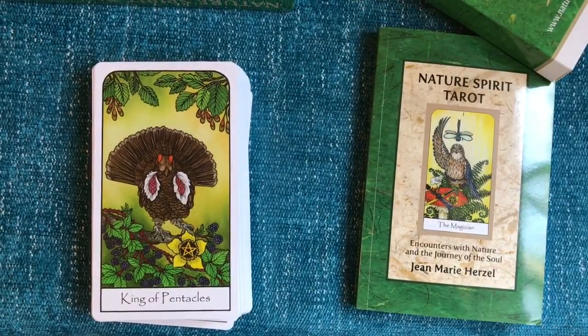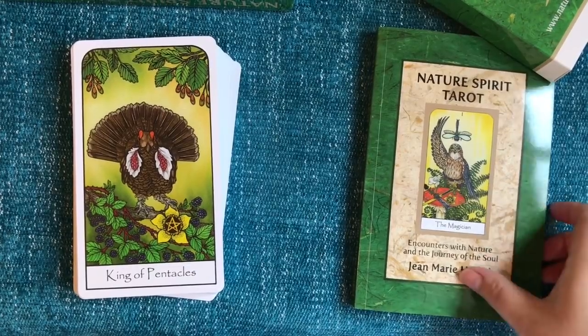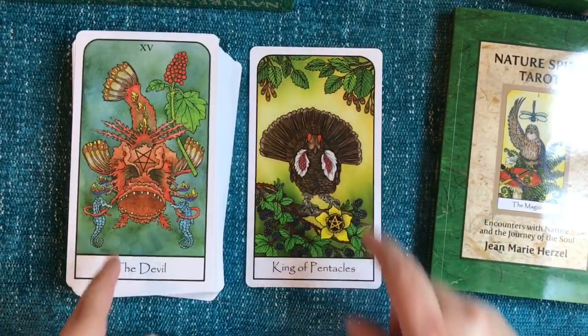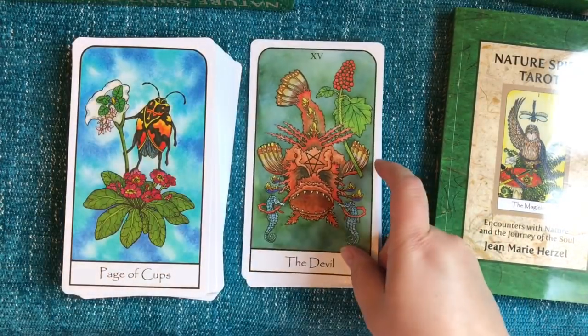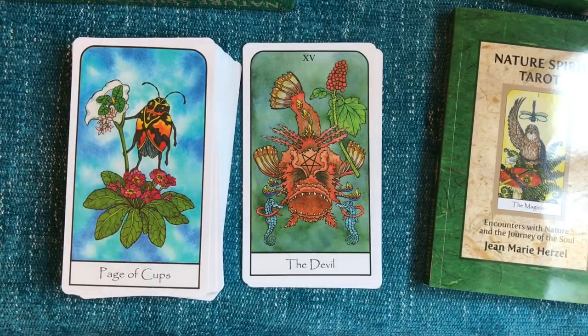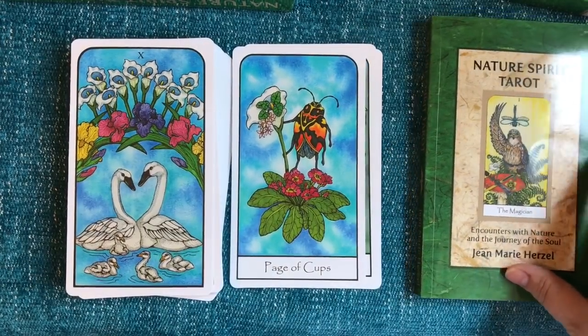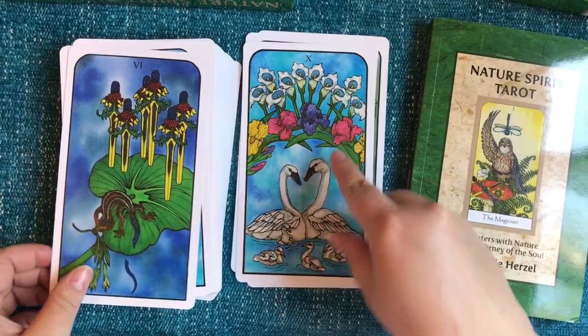This is an animal deck, but there are no mammals. It is all birds, insects, and reptiles, and fish. There are a few fish, like the devil. He's an absolutely marvelous fish. And this deck is wonderful just to look at. But where it really shines is with the book. And I would like to do a little bit of reading out of the book.